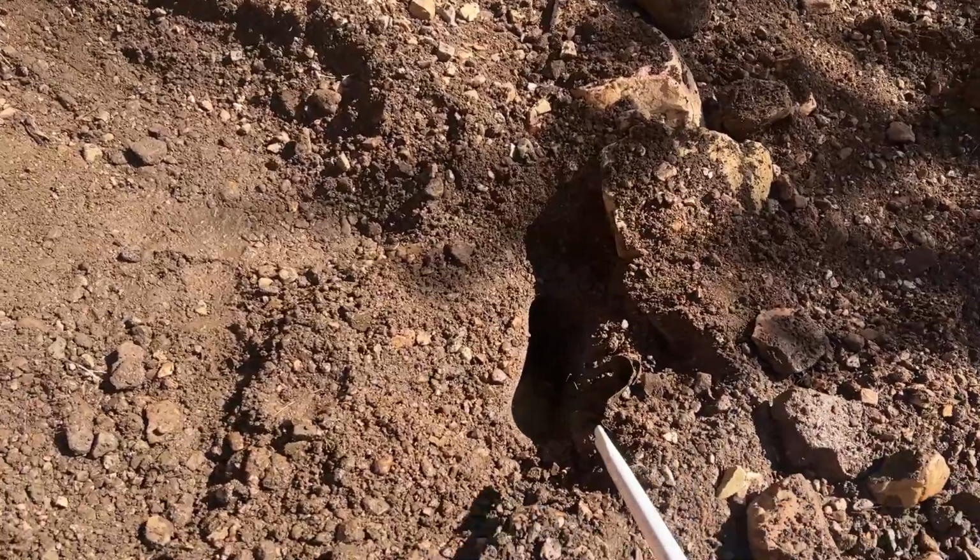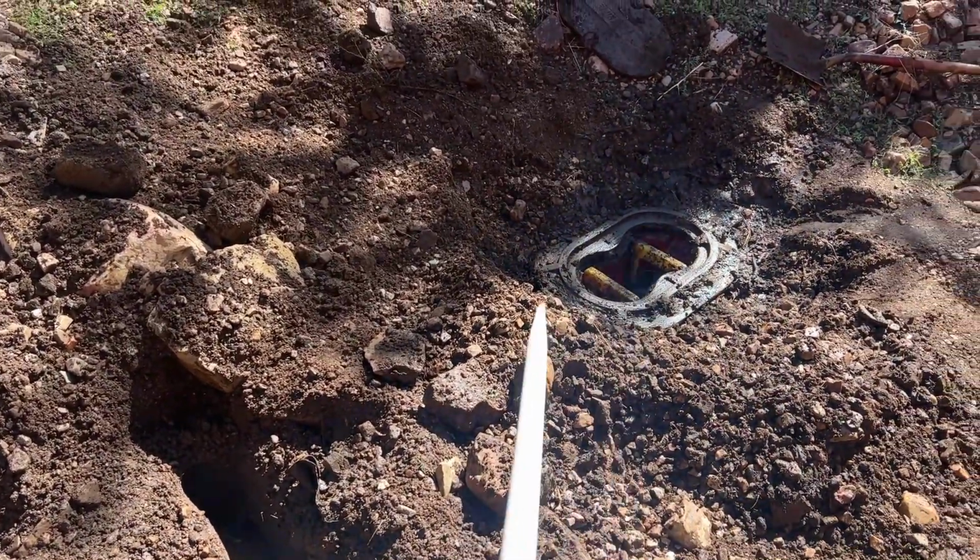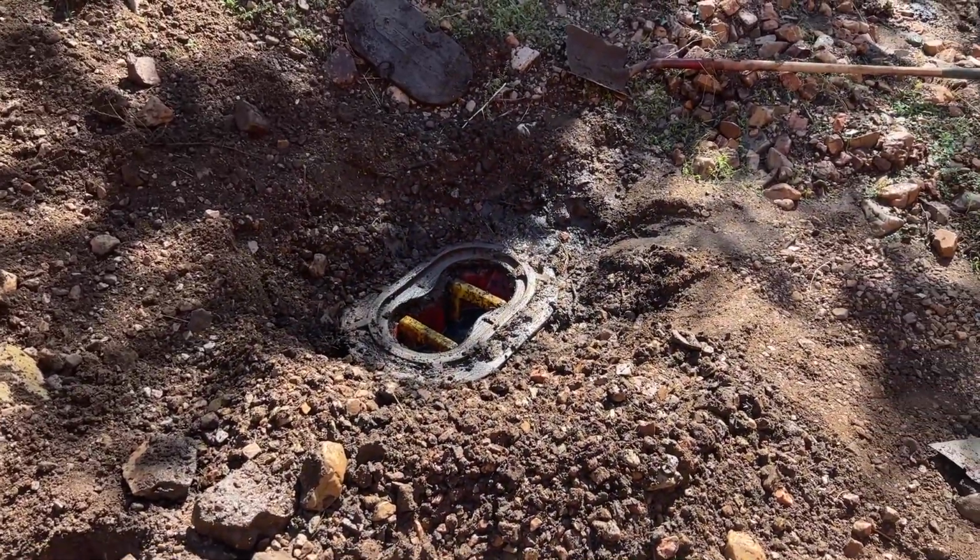So I'm gonna try to, there's a lot of dirt. There's like a 6-inch pipe from this to there. I'm gonna try to pry it through into the filter, then clean it out.